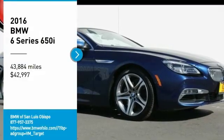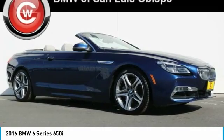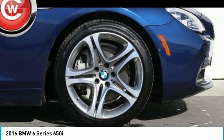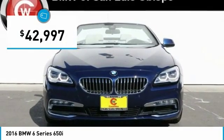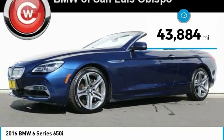We are pleased to show you the 2016 6 Series. The mission of the BMW 6 Series is to cover lots of road in a hurry while making you look and feel great, and is priced below $45,000. This vehicle has less than 45,000 miles.